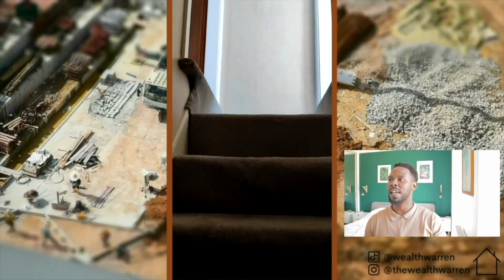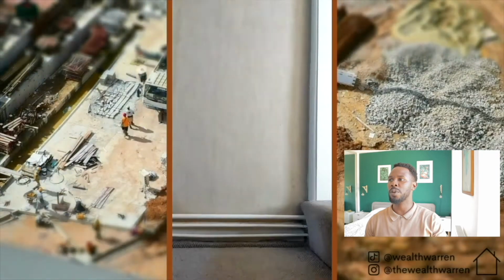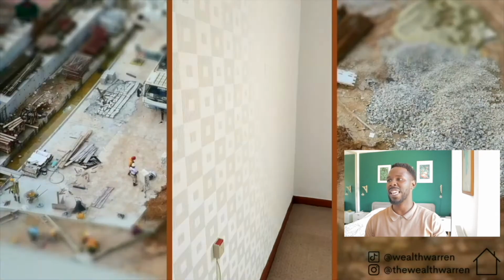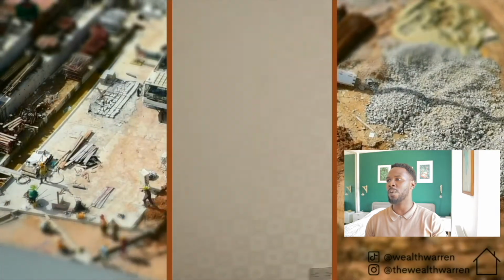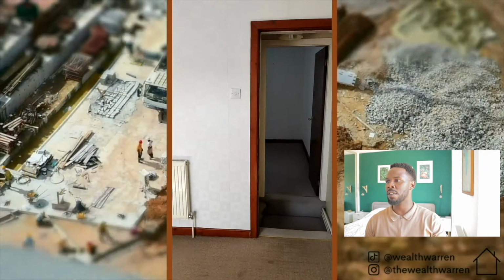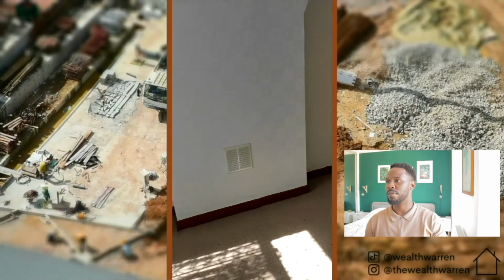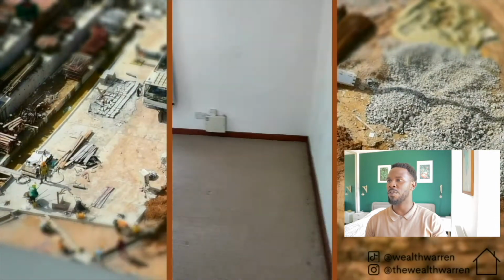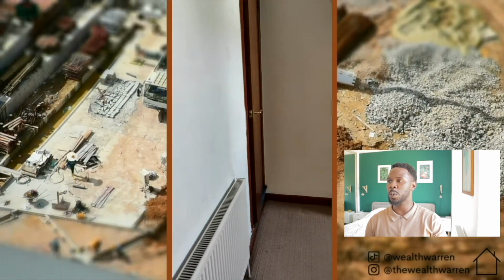Going upstairs now. Two rooms upstairs, that's all that's upstairs. Two fairly large rooms. This is the first one. Again, I would take all of that wallpaper off, repaint, and also change the carpet. It looks a bit tired. Maybe change that heater as well. Second bedroom. Both good sizes, by the way.